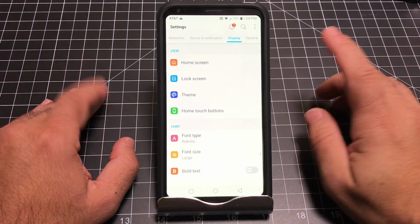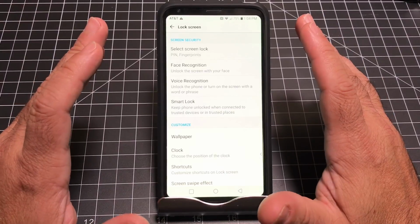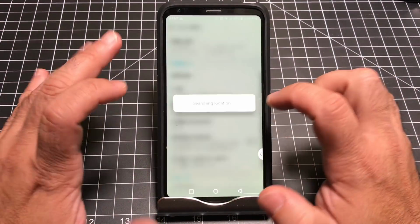Now the other thing I turn on while you're under display, I'm going to go into the lock screen, and we're going to have a very detailed, I'd say, review of all the features that you'll want to work with. But I'm just going to show you the ones that I do really quick. First thing I like is turning on the animation. And I'll just allow that.